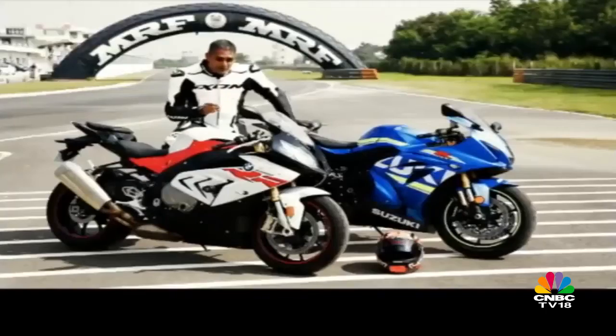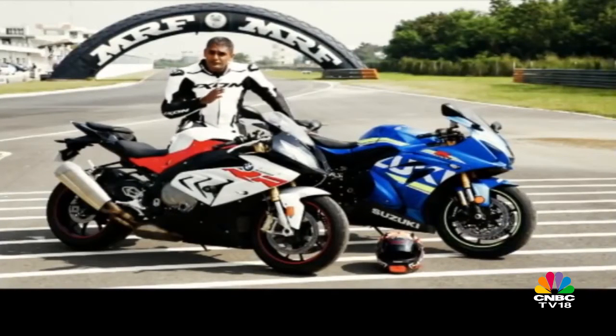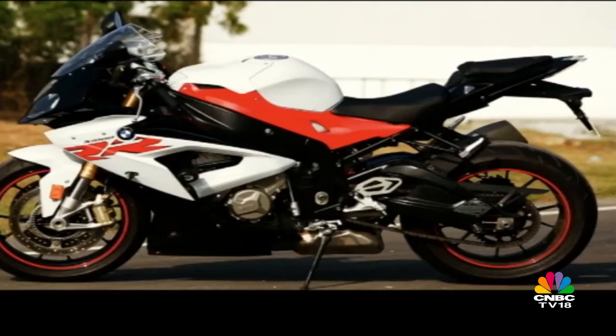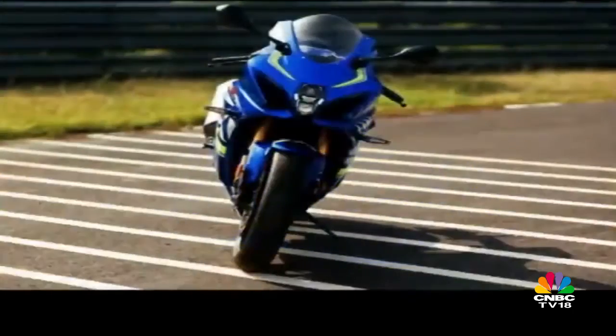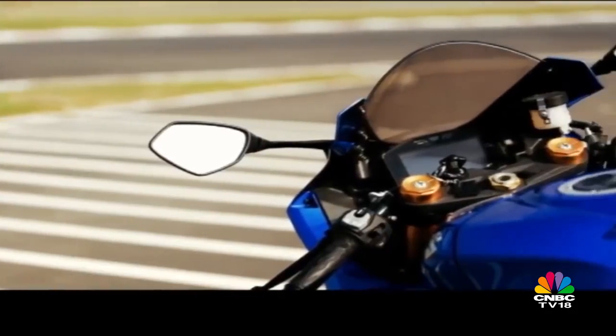When you park two motorcycles like this next to each other, some of the differences become obvious. For example, it's very clear that the BMW's handlebars are set lower, the Suzuki has a higher set of handlebars, and that should make it easier to ride in the city if you're riding a Suzuki.